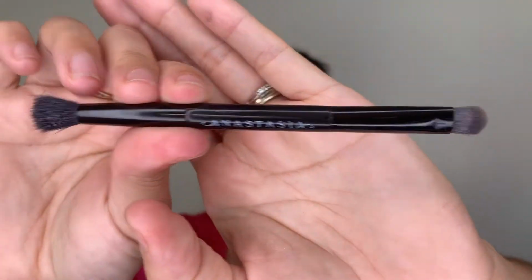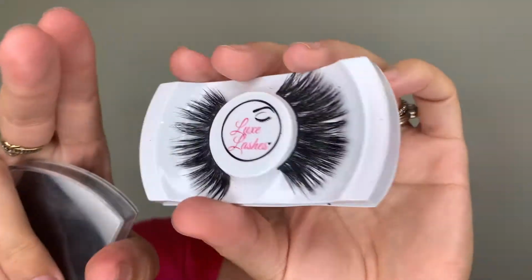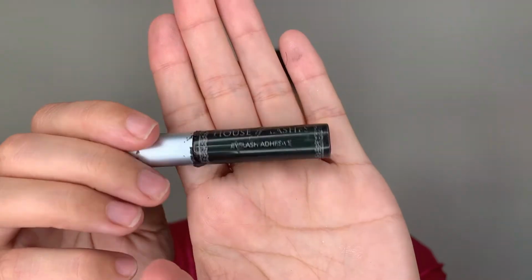Second to last, we're using the e.l.f. Cosmetic small kabuki brush. The last one we are using is an Anastasia dual brush. For lashes today, we are going to be using the Luxe Lashes. For adhesive, we're using the House of Lashes.